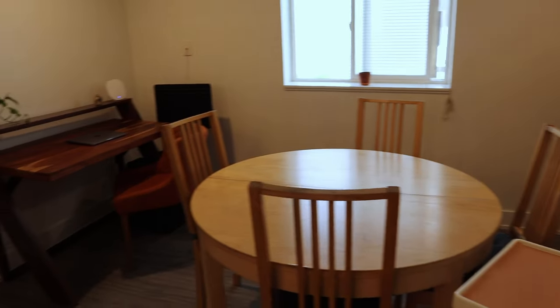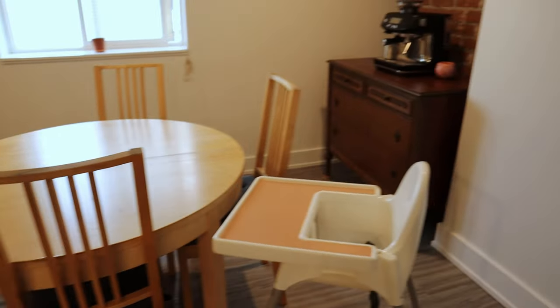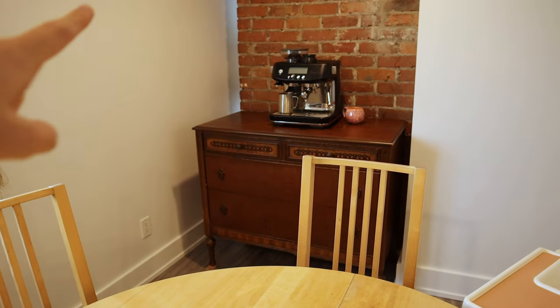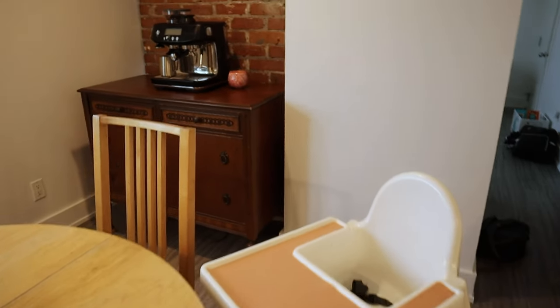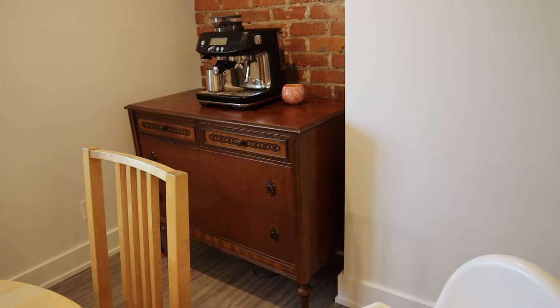Okay, so this is our little dining area. It has made some very large improvements. Having this little coffee nook just makes me so incredibly happy. Eventually, I want a really long viney plant that crawls all up the brick wall. But oh, it's just so nice. One, because it looks so cute and cozy, but also because it has so much good storage in it.